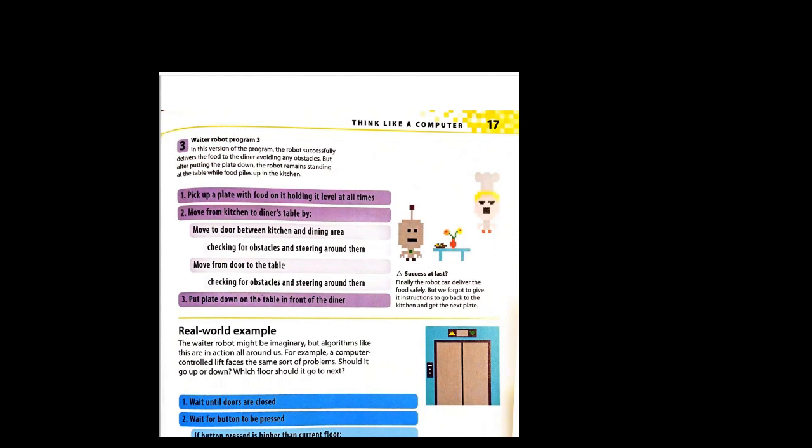Success at last? Finally, the robot can deliver the food safely, but we forgot to give it instructions to go back to the kitchen and get the next plate. In this version of the program, the robot successfully delivers the food to the diner, avoiding any obstacles. But after putting the plate down, the robot remains standing at the table while food piles up in the kitchen.